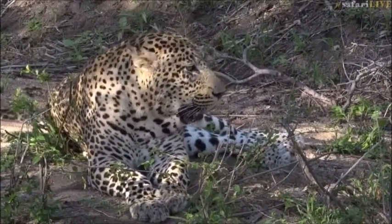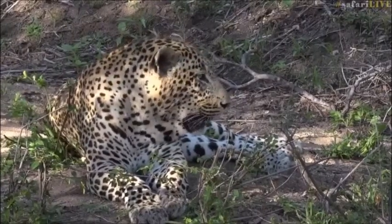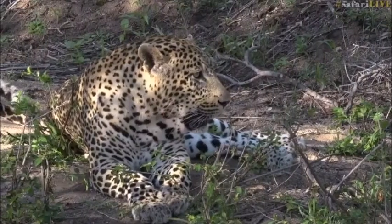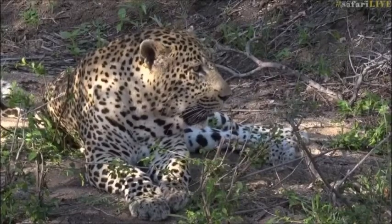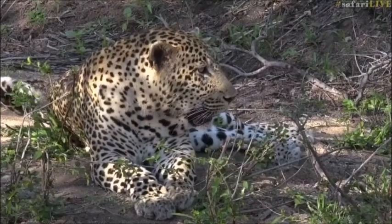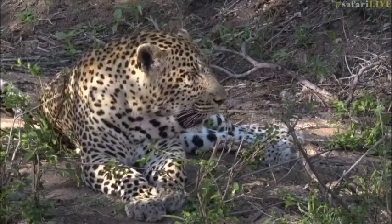It's a red-chested cuckoo calling behind us at the moment. You can hear that. And I know a lot of you are sending your comments in on how full this male leopard is. And he is indeed very, very full.